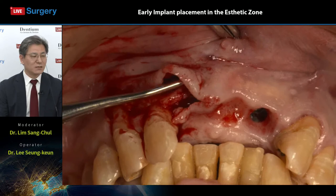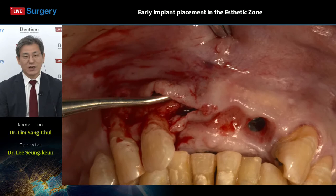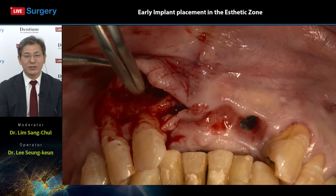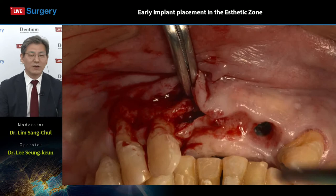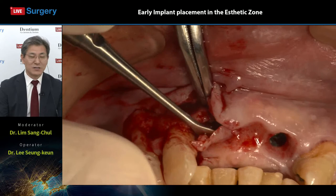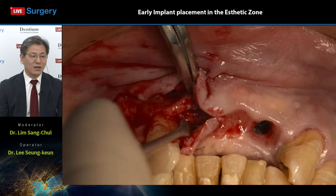And the socket is not healed yet in the number 11 area. The soft tissues are healed, but the socket is not completely filled with new bone formation. Just two months after extraction is not enough time for fully forming new bone in the socket, right? We only have soft tissue healing two months after extraction. So why two months later, when you have this socket area?